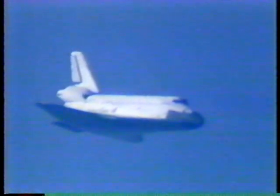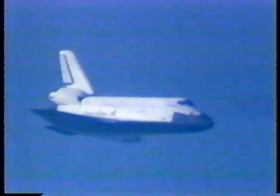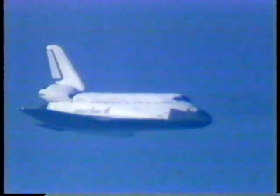Endeavour Houston, looking good on final. You're still go for the drag chute DTO. Surface winds are calm. Okay, copy.